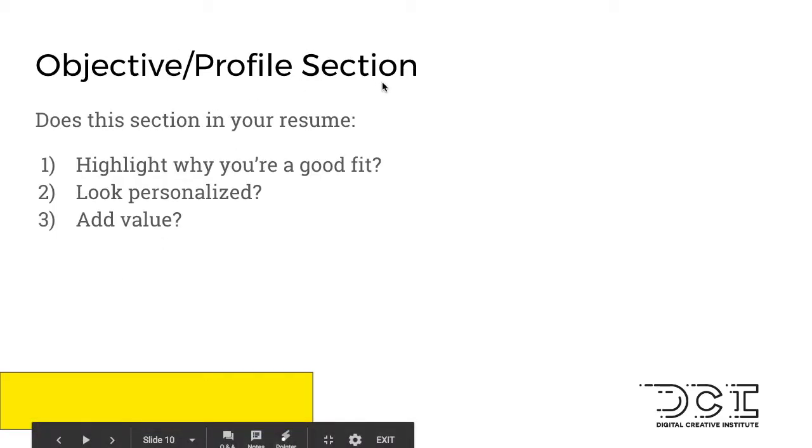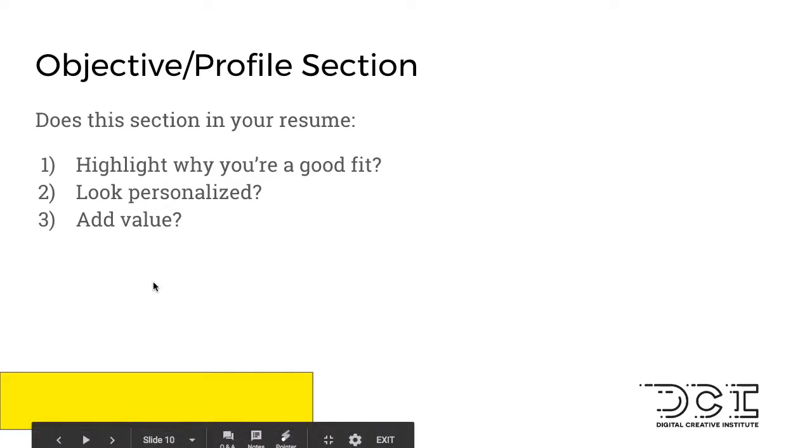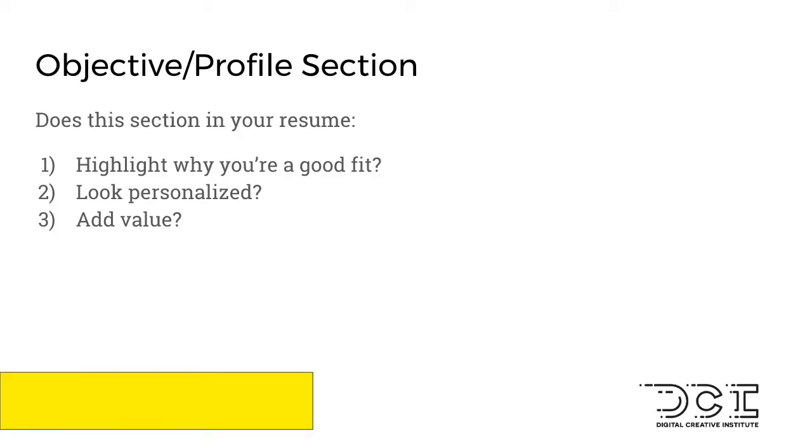In your objective, in your profile section, does it cover these things? Does it show why you're a good fit? Does it look like it's targeted to the company, the hiring manager, and does it add value? So this is a point that I should have brought up earlier. Adding value, everything you do should add value. What does that mean? It should be sort of like a favor to the reader, that the way you created your resume, it's going to give them the information they need, it's going to be easy for them to read, easy for them to make a decision.